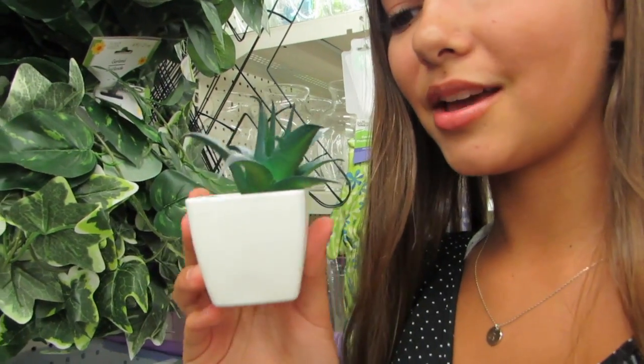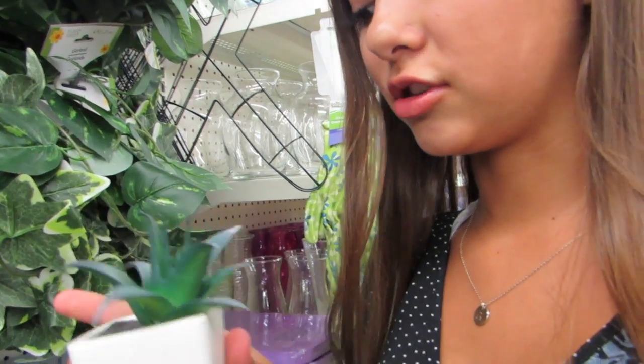So we were at the dollar store and we found garlands, good thing we checked here, and we also found succulents. They look kind of crappy, but I feel like they could look cute as well.